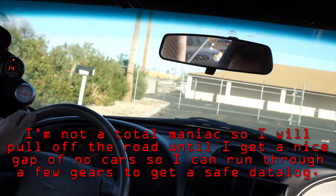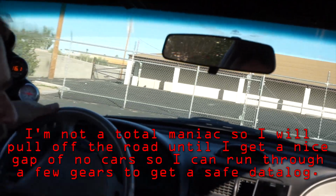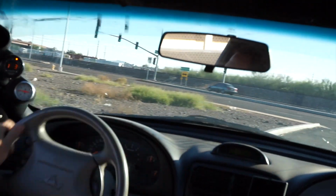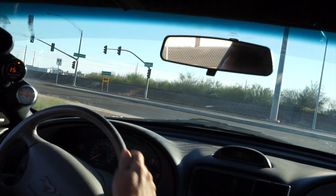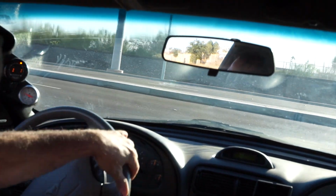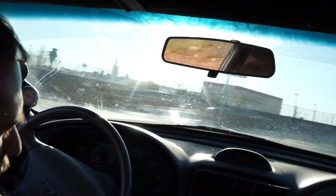My car in the middle of a bunch of traffic or anything like that. See, this is Grand Avenue here. See, there ain't nobody coming now. So we got a little gap here. Okay, my computer is datalogging.